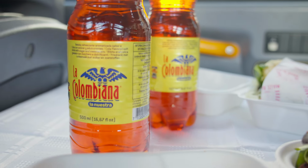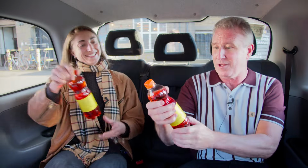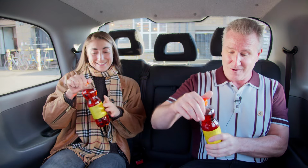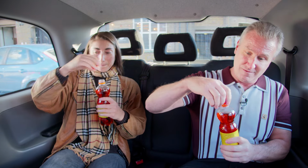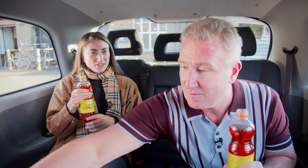All right, Ruth, I see you brought some Colombianas here. Yeah. I'm gonna taste this. I never had one of these before. In for a treat. Colombiana. Let's see how these go. And these are from Colombia, you said, right? Yeah, imported from Colombia. It's a little bit like Iron Brew, the Peruvian Inca one.